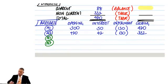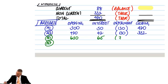So off I go. So what was I doing? I was taking delivery of a machine worth 650. I was paying absolutely nothing. The interest was 65. That gives me 715. And then I pay, what do I pay? 70. Which takes me down to 645.